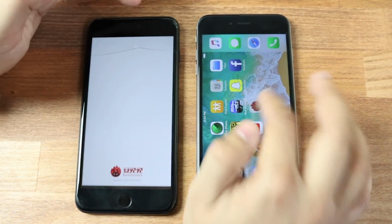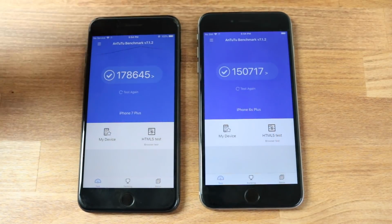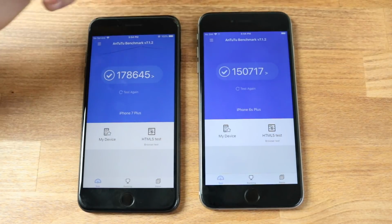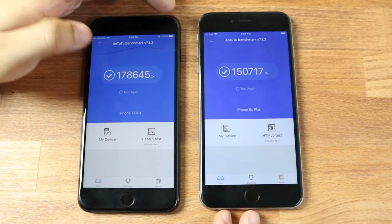Let's go ahead and show you the multi-core score. And you will see that the 7 Plus definitely does have a little bit of advantage over the 6S Plus. We have about a 30,000 point lead, 28,645, give or take. So about 28,000 points more, which is pretty good, I'll say. Definitely noticeable a lot, but in some cases you saw the 6S Plus was faster, so a little weird.